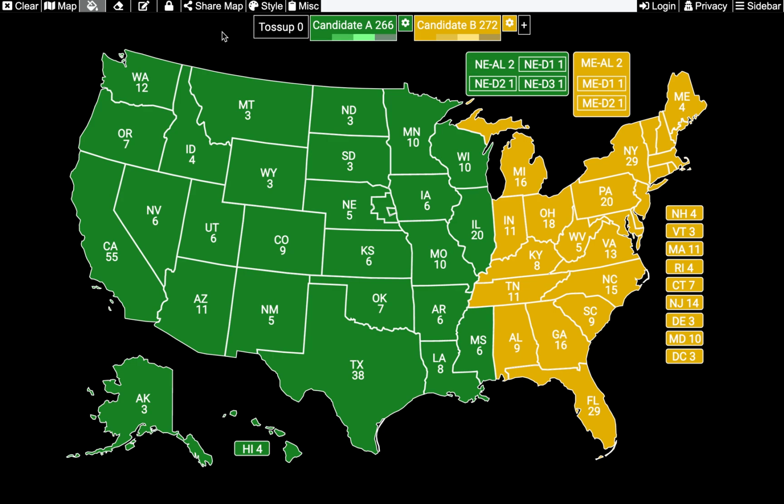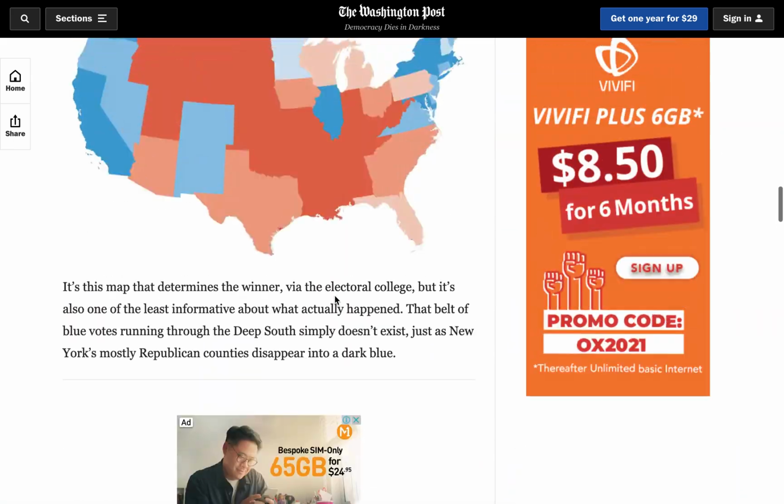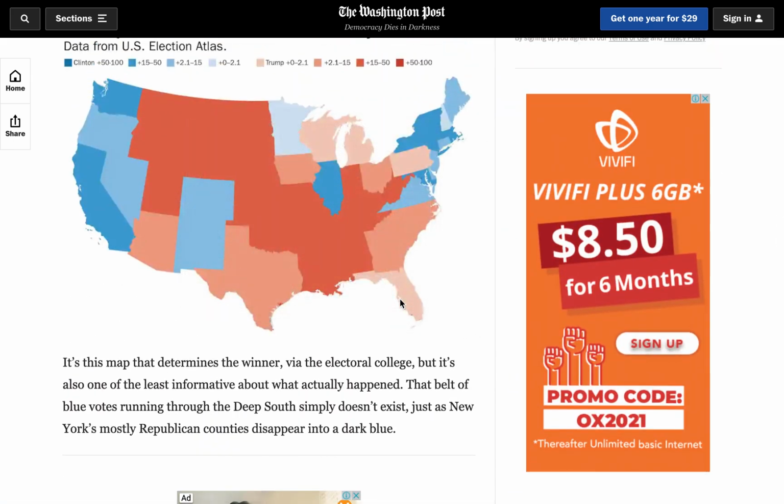The problem with American elections, you see, are these kinds of maps. This map just shows who won a state. But there are two things it doesn't show. It doesn't show the population in each state, and it doesn't show how close each state was.